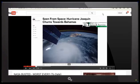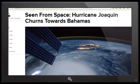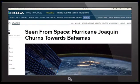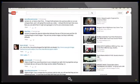I just started rendering it when I spotted something. I did a Google search of this phrase here, seen from space, Hurricane Joaquin churns towards Bahamas. I searched that exact phrase using quotation marks, and what do we find? It's still there. So the image hasn't been removed at all, it's just that it's on a different website. This one is on the NBC News website, and the other one that was posted in the link in the video by Marie Wright, that one there is a NASA link.